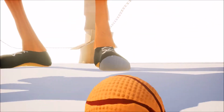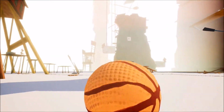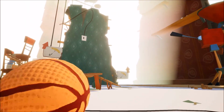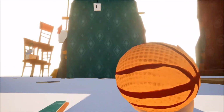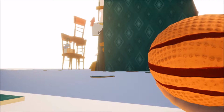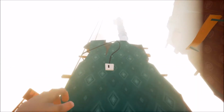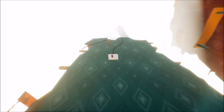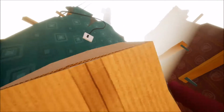Hey, buddy. I don't suppose I could climb on you. No? Okay. I'm actually really surprised that they didn't implement it to, what's the word I'm trying to look for? Like, have him stomp on you or something. Dang it. I was hoping I'd be able to hit the light switch and maybe something would happen.